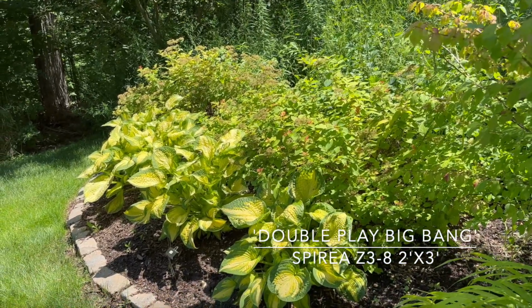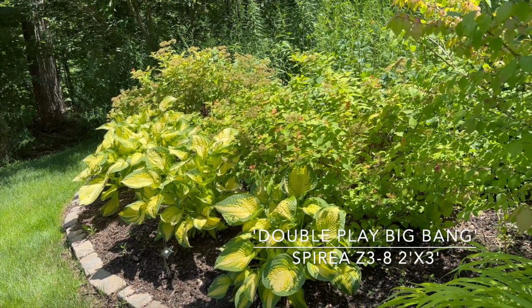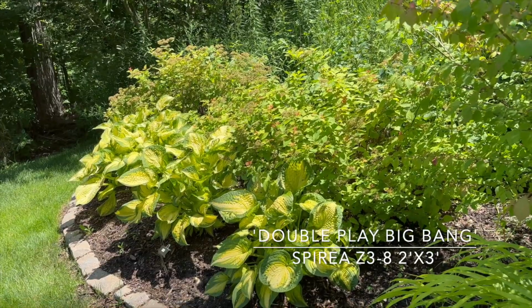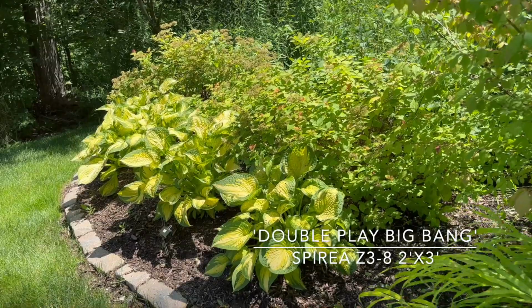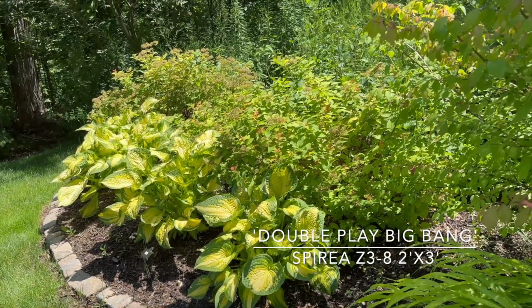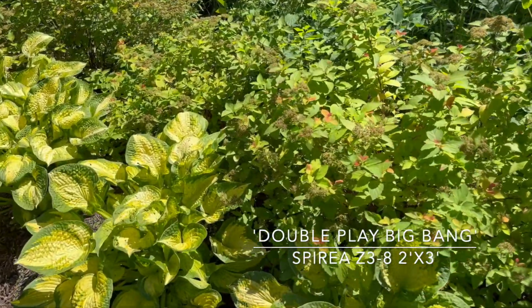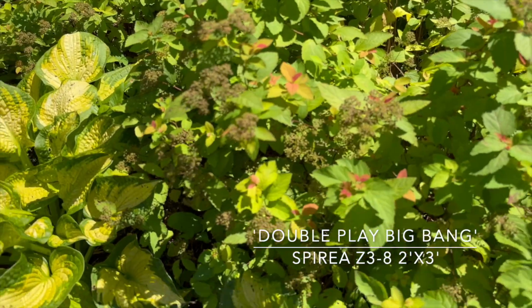Again, zones 3 through 8. They get 2 to 3 feet tall and wide. You can fertilize your spirea in the spring. I do sometimes. They'll take moist, well-drained soil. And again, you want to prune them after they flower. I love these. They just always look nice. In the spring, they have beautiful clusters of pink flowers.